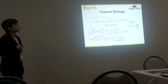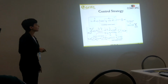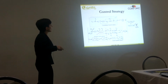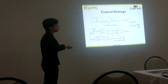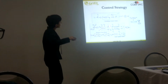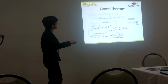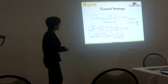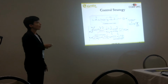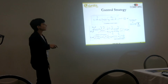About the control strategy that we employ: a circulating current control and a grid current control. The grid current control is composed of an outer loop of voltage and an inner loop of current. In the case when we make the harmonic compensation, we put the reference, the current that we want to compensate, right here, added to the grid current reference. Also, the outputs of these controls are the reference for our modulation strategy, which in this case is the nearest level control with cell tolerance band, the NLC-CTB.